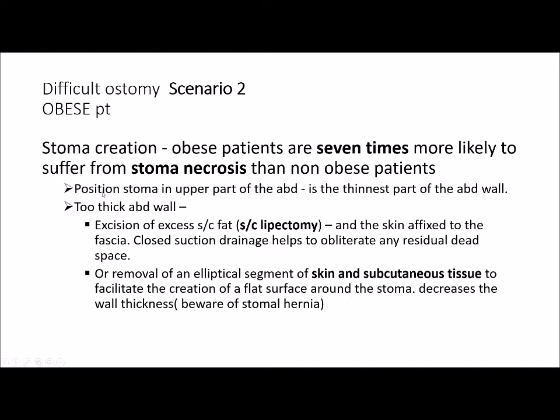If you still find the abdominal wall is very thick, then you can excise excessive subcutaneous fat, what is known as subcutaneous lipectomy. Now what do I have? I have the skin and only muscle in between. The subcutaneous tissue has been removed, so I fix the skin to the fascia. I've got a very thin ring, through which I can easily bring the whole thing out and create the ostomy. Why? Because the subcutaneous tissue is the major impediment.